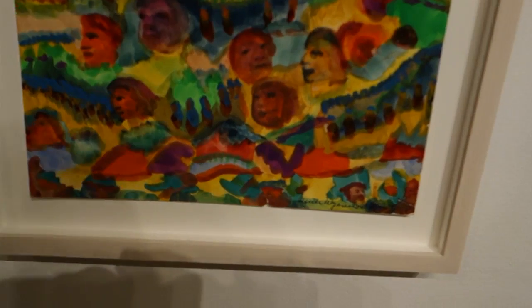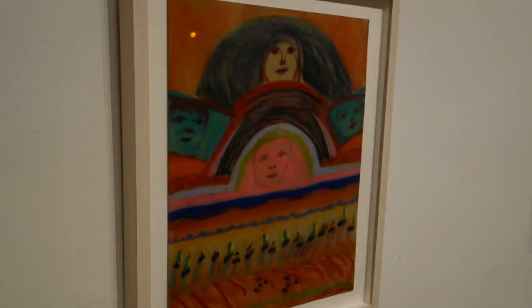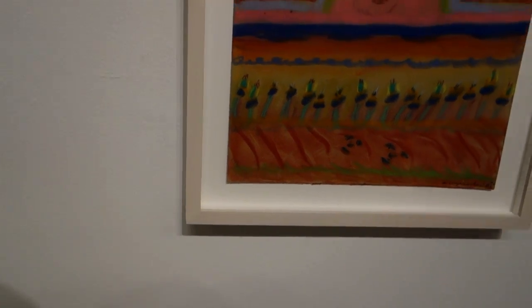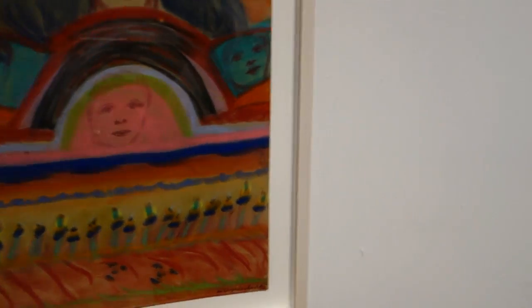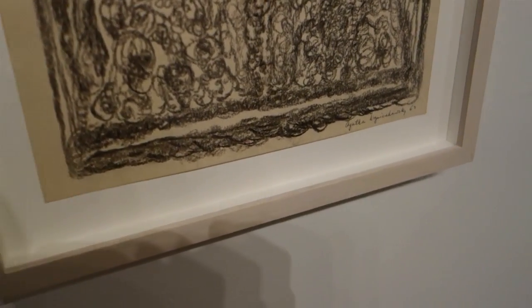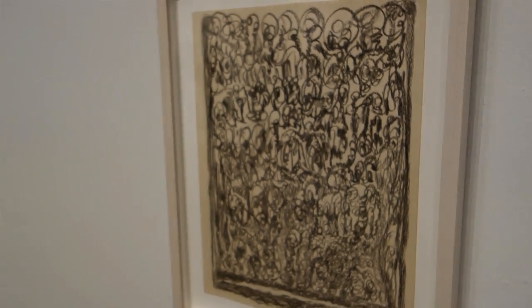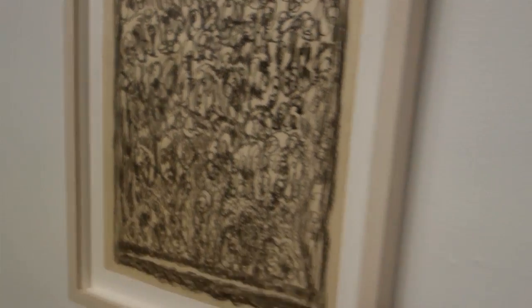And these watercolors are nice. This is more Agatha. This is untitled. Her work was featured in solo exhibitions in New York and Europe in the 1960s and 70s, and in group shows with Dubuffet, Duchamp, Man Ray, Noguchi, and Picabia. It's nice. So this looks like maybe China marker on paper. And that's probably 12 by 10.